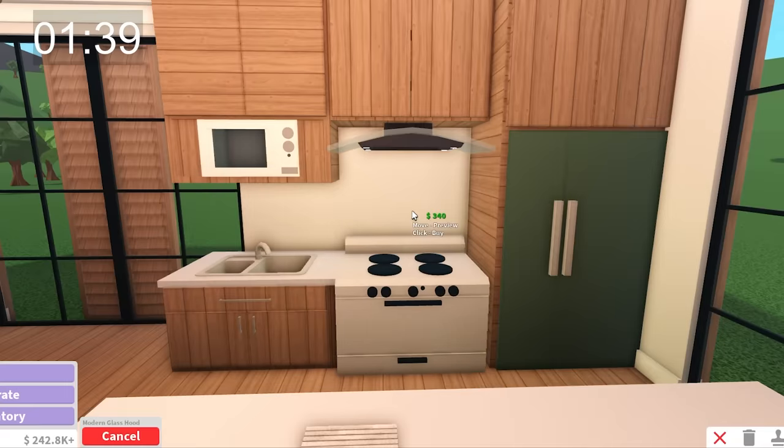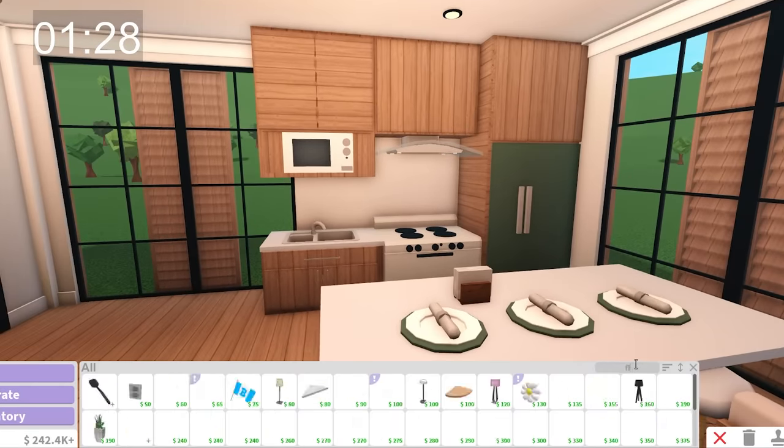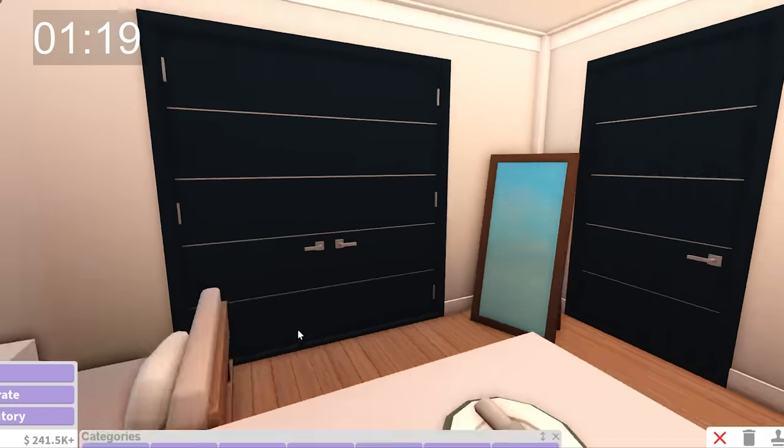They don't have a cabinet hood. I'm gonna give them a modern one. Fancy. I'm panicking right now. My brain is going blank. That's bad. Okay, if my brain is blank, I know what to do. Floor plant. Here. Floor plant one. Floor mirror for the entryway. That's what I should be focusing on. A whole entryway. End table.